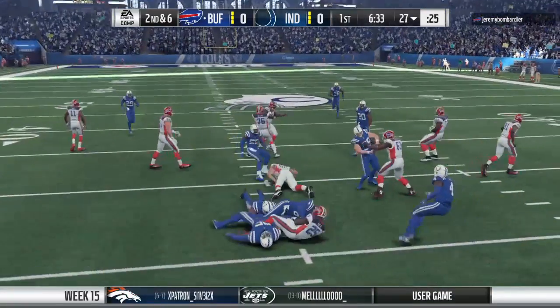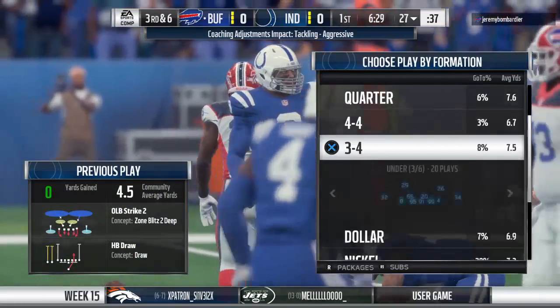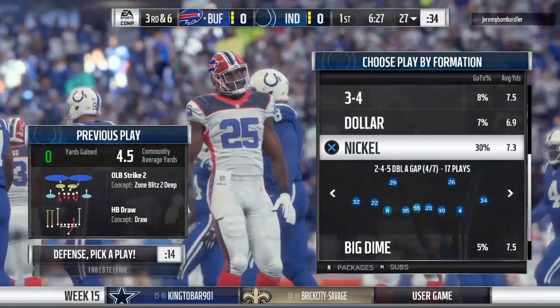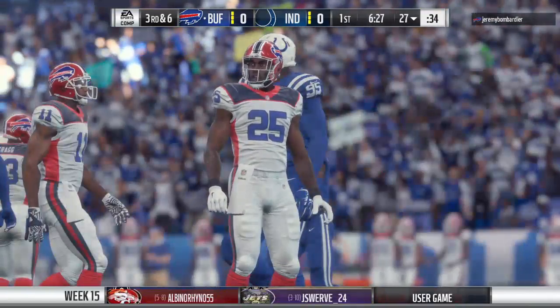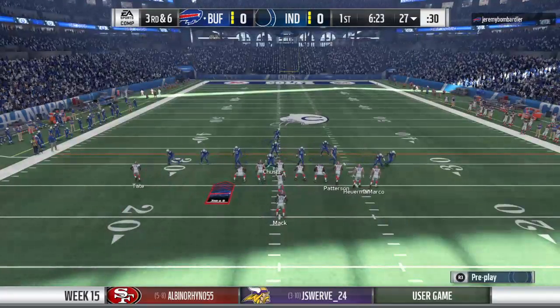They'll run it here. This is Marlon Mack. And running room scarce here. He's going to be stopped in his tracks at the line of scrimmage. No gain on the play there, so they're left with a 3rd down and 6. This defense looking for an early stop. This is 3rd down and 6.